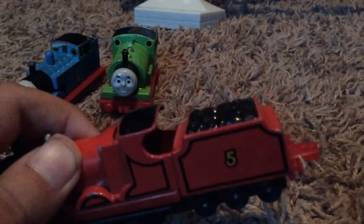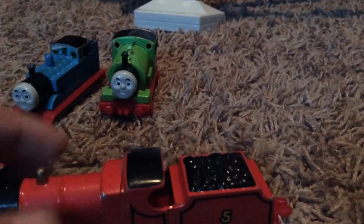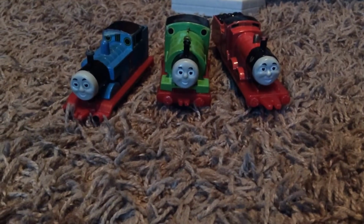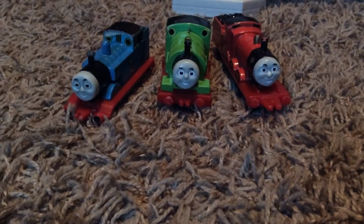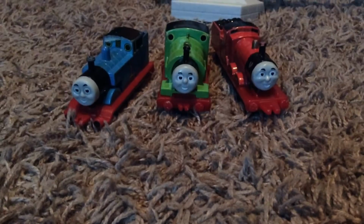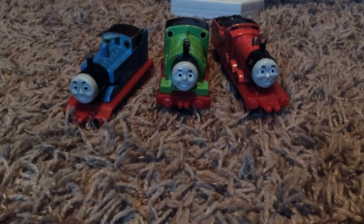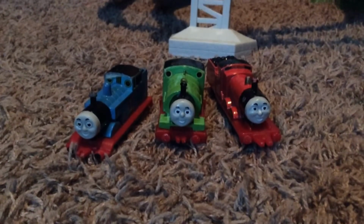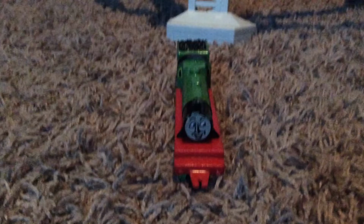These trains are in good condition for what it usually is. Because the Ertl trains you find in flea markets are usually banged up. Some don't even have faces because some are paper faced. Oh yeah, did I forget about the paper face engines? Well, I didn't. Because I got paper face Henry. That's my only paper face engine.